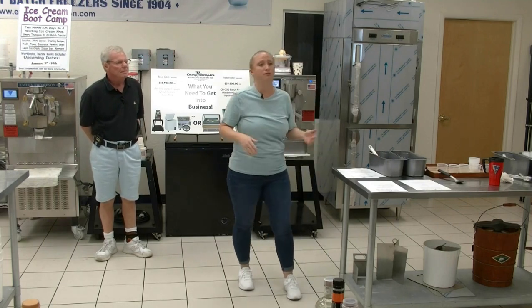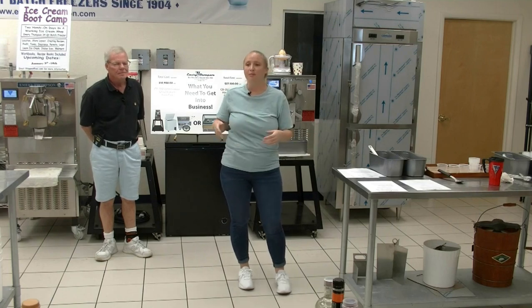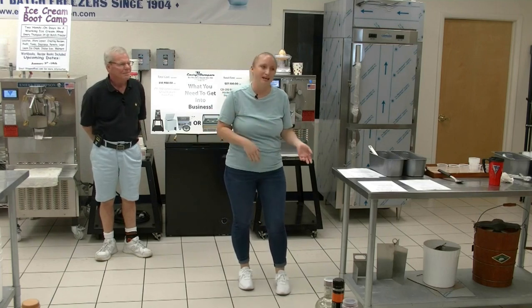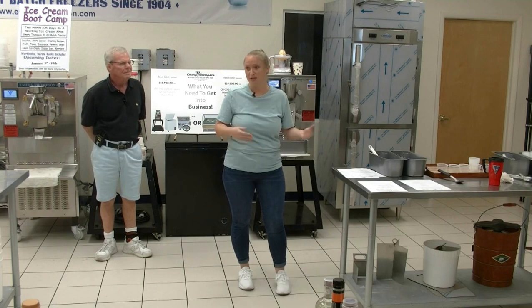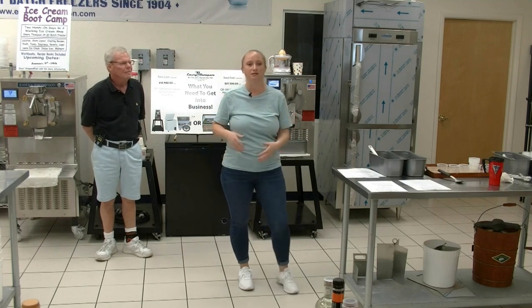So your competitors, if they're buying wholesale or they don't have an Emery Thompson, they're making a vanilla ice cream with cookies in it because they can't add the cookies to the machine. They can't add the apple pie to the machine. You can, so your flavor is an apple pie or a pumpkin spice.